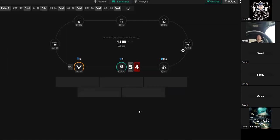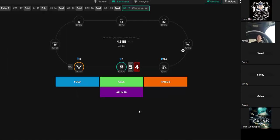Today, we're gonna be looking at ICM adjusted PKO ranges for defending your big blind. So late in the tournament, you need to pay attention. This is gonna tell us how deep we are in ICM. For that, we need to figure out whether or not we defend. Do we cover? How deep are we? So let's try to figure this out.